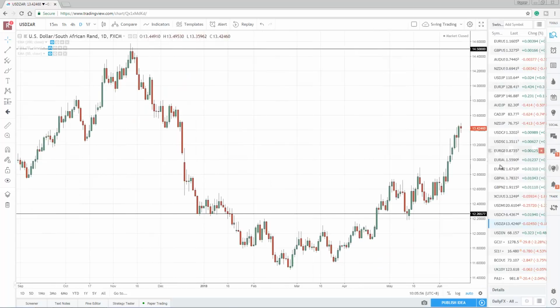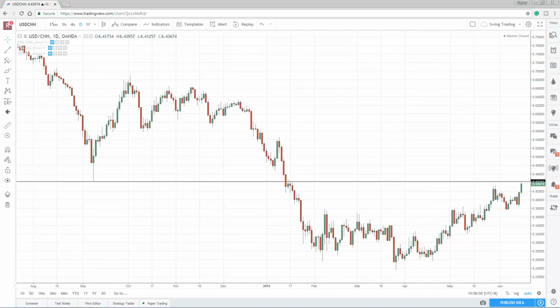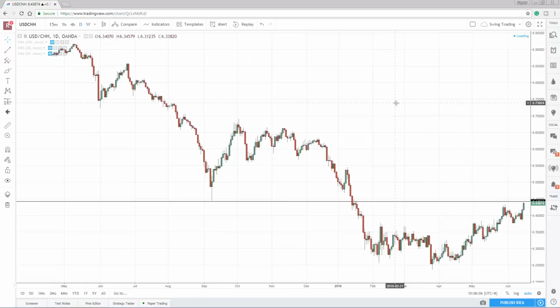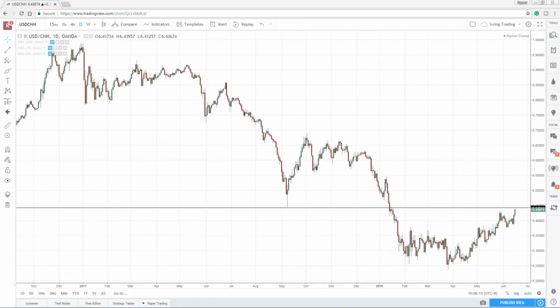Similar for the dollar against the Chinese yuan, another breakout trade that I took. Similar setup to the dollar against the African rand. Basically this area of resistance, right? Just to show you a big picture perspective, this dollar against the Chinese yuan has been declining steadily for over the past 1 year or so.